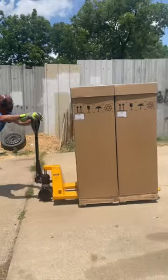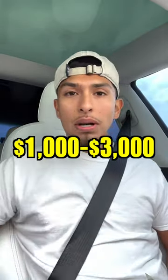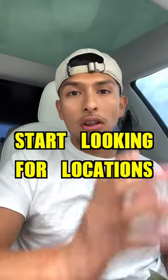After you've learned the business, you want to start by investing in your first ATM machine. Now, your first ATM machine is actually going to cost you about $2,500 to $2,700. Once you've invested in your first machine, you're going to need about $1,000 to $3,000 to fill up your ATM. Once you've bought your ATM, you're ready to start looking for a location.